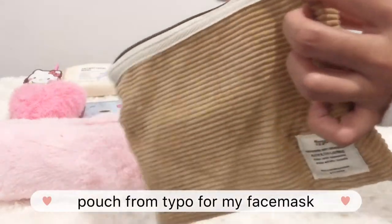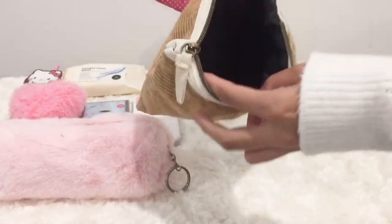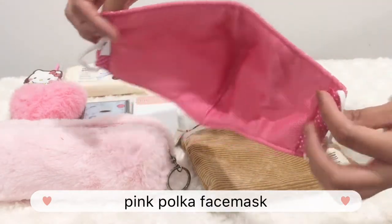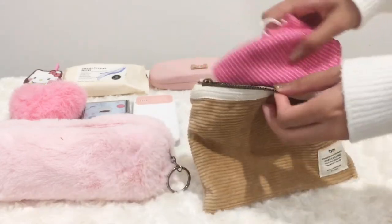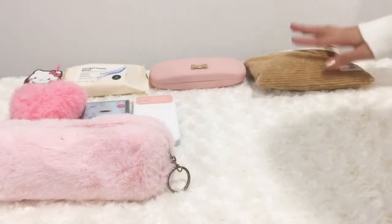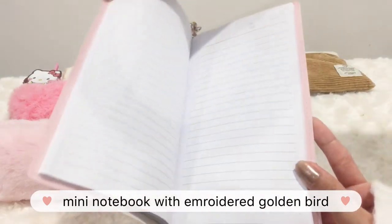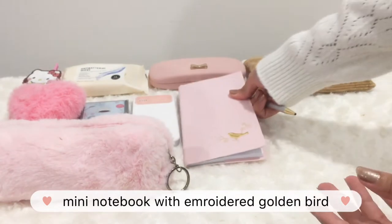This is a brown pouch where I usually put my extra washable face mask. What I have now is a pink polka face mask. Another is a cute mini notebook I got from Daiso. I just love the color, and there's a small bird embroidered in front.